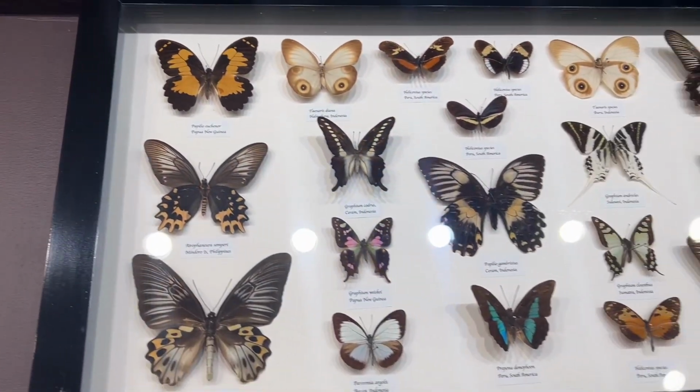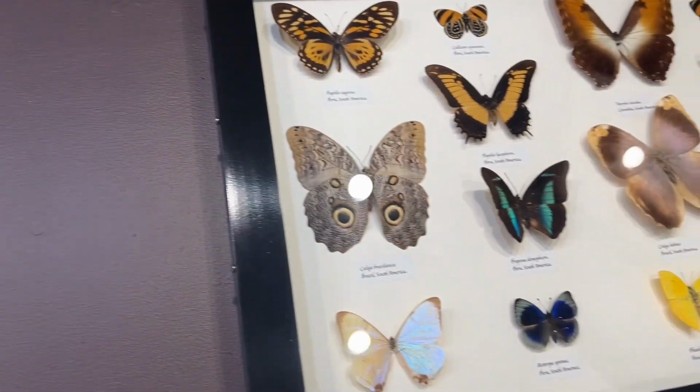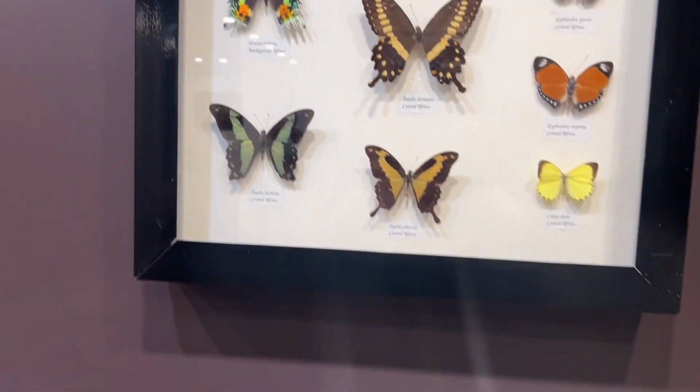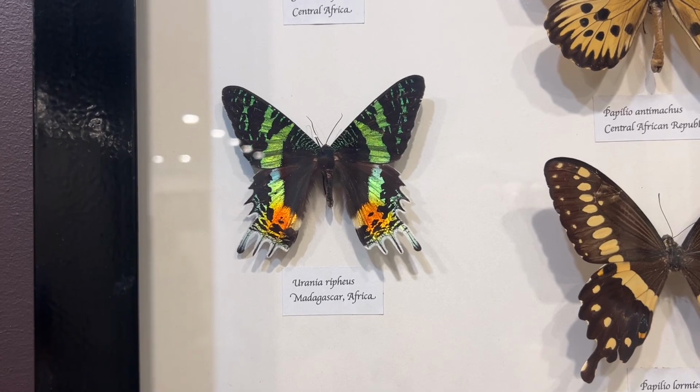Yeah, I know they're all dead and preserved, but in some ways it is really good just being able to see them. It's beautiful. Wow, look at that one.